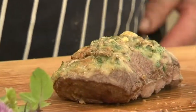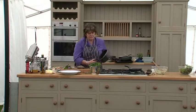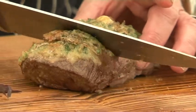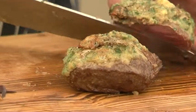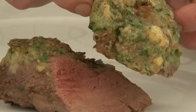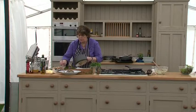And again, I would normally let this rest for a little bit longer, but I'm not going to because we need to serve up. And you can now see that they really have coated well. So in quite a long sort of slice. There we go. You've got that piece, and then you've got that lovely, lovely crust on top, which again is very simple to do. So we've got little bits of garlic and little bits of the shallot and the garlic to go through it.